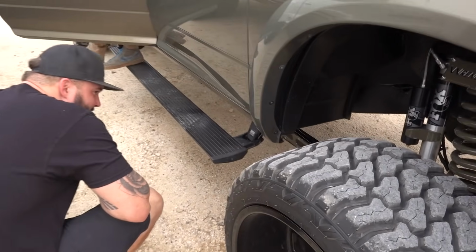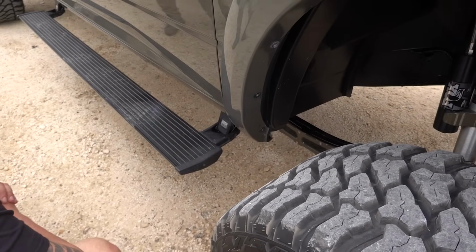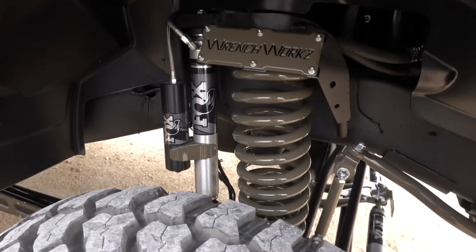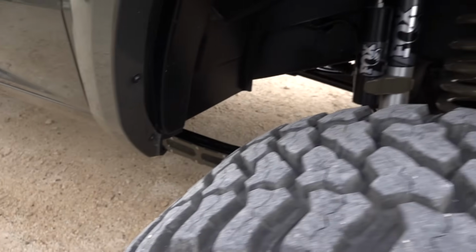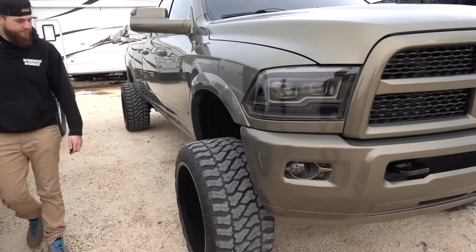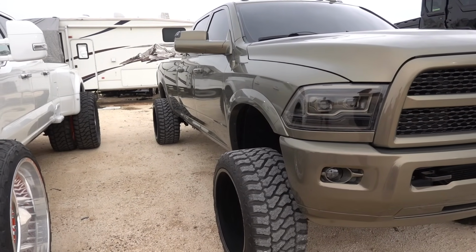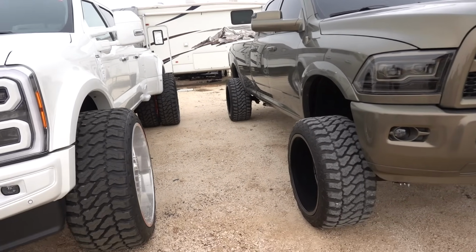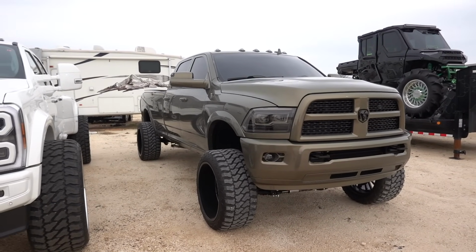Zach approved. We had these recoated because they were a little beat up, but the Wrenchworks logo really does it for me. And the overlay, I love it. We were just trying to find a color that wouldn't take away from it, and that was the closest green that we had. People do oranges, but this is simple, clean, classy. Don't throw a bunch of stuff under it that doesn't need to go under it.